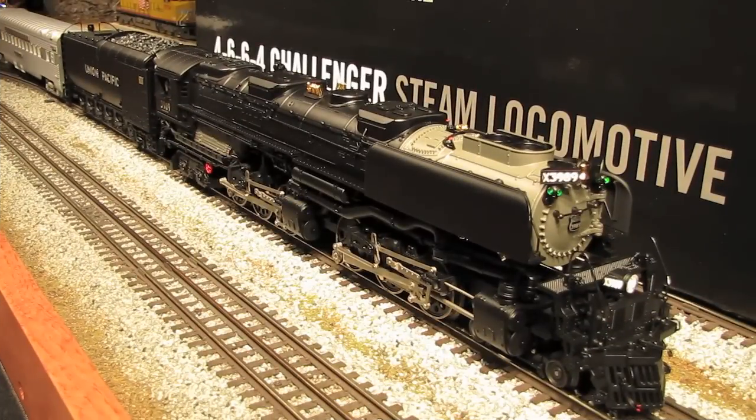Okay, let's go ahead and start her up. Now, you'll notice that I put the box that the engine came in behind the engine. The reason I did that is because it's a nice black background, and that will allow you to more easily see the smoke effects on the video. So let's start her up.